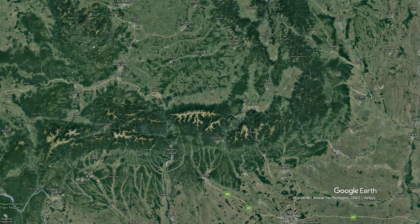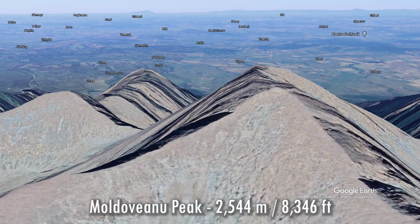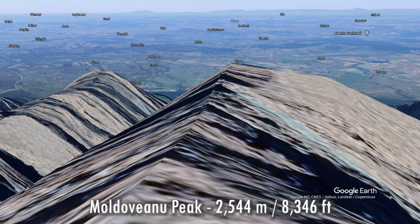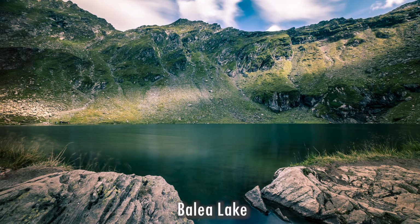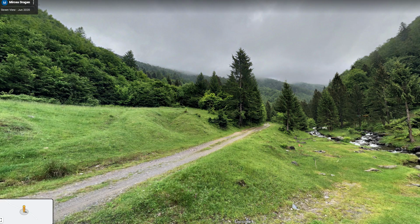The southern part of the Carpathian Mountains are called the Transylvanian Alps. And here is where you can find the country's tallest point, Moldoveanu Peak, 2,544 meters or 8,346 feet. Here are also more than 150 glacial lakes. Lakes made from glaciers, like the Balea Lake. Isn't that beautiful? Furthermore, the mountains have grasslands, and there is some woodland here.